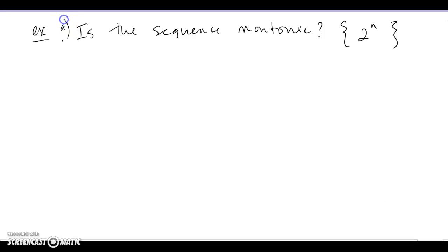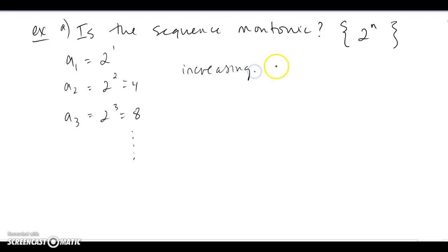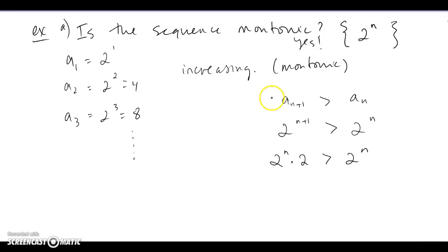Question here is, let's call it part A, is the sequence monotonic? Well, A1 is 2 to the 1, A2 is 2 squared, which is 4, A3 is 2 cubed, which is 8, and so forth. So it seems like the sequence is increasing, and hence it is monotonic. So our answer is yes. And if I want to formally show it, the next guy compared to my current guy would be 2 to the n plus 1, and this would be 2 to the n, and I can use exponent laws to write it as such. And notice the left side has to be bigger than the right side always because I'm multiplying it by 2. I'm doubling what I was looking at before. So it is increasing, it's monotonic.